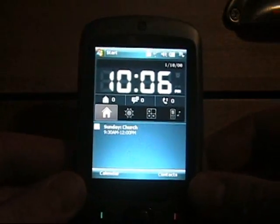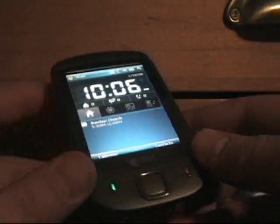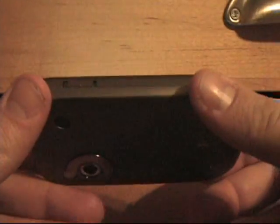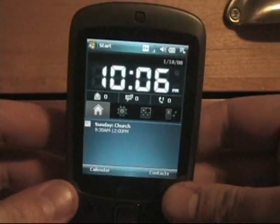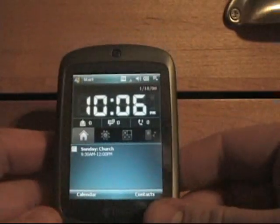That is the HTC Touch with Alltel Wireless. Very, very happy with it. Great phone. And I highly recommend it to anybody looking for a smartphone or Windows Mobile phone. It's quite good stuff.